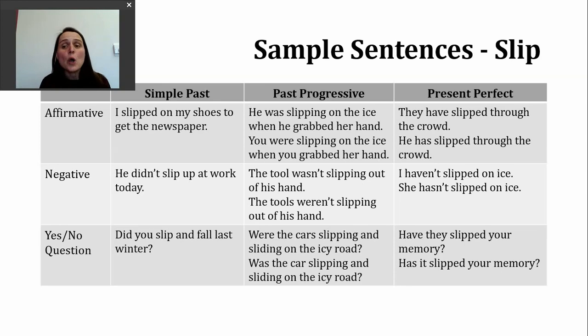If we want to make this negative, we just want to use not after have or has. And in conversational English, you're more likely to hear the contracted form of those two words. I haven't slipped on ice. She hasn't slipped on ice.